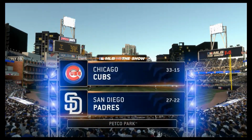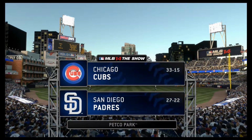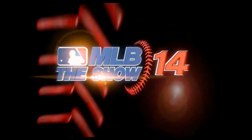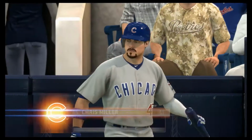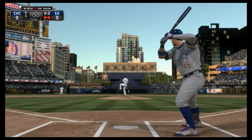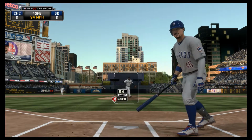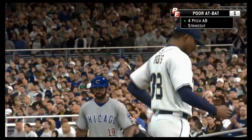MLB The Show's coverage of Major League Baseball brings us to Petco Park in San Diego. And before we progress any further, let's have a quick look at our 2 starting lineups for tonight. Chris Miller's another 0-2. And he comes back with a fastball. Strike 3 called, and the inning is over.